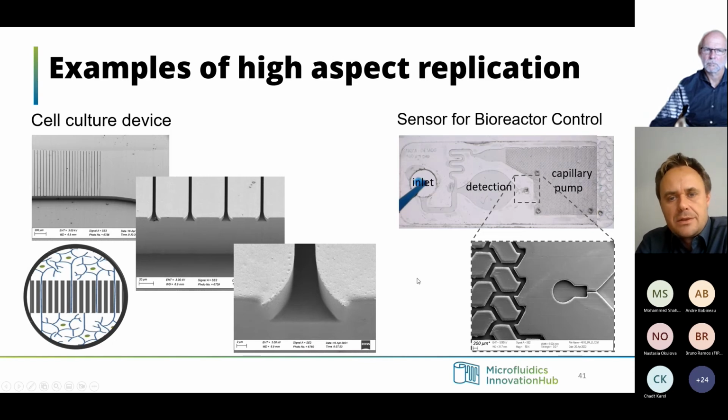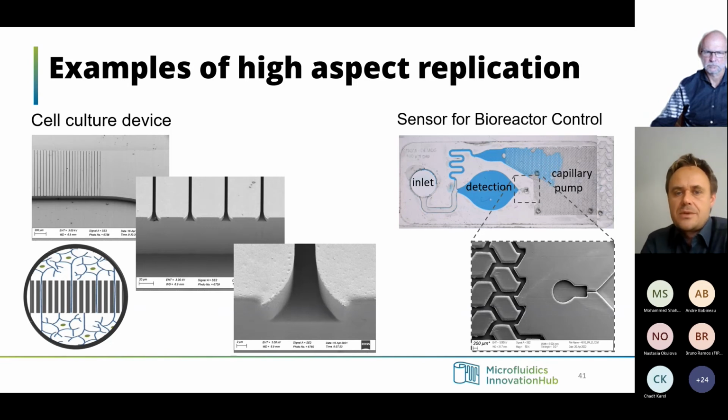On the right side, we see a sensor for bioreactor control. Here we have an inlet, and the liquid is inserted into the chip. All cavities are filled properly. And then in the end we have a capillary pump, which extracts all the fluid from the microfluidic channel in the front. That is important because we have an isolated detection chamber, which is needed for an enzymatic reaction or detection. So what we can see is the detection center completely isolated from the fluid in the end.